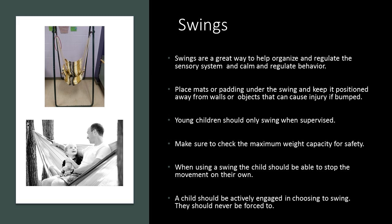Some people forget too to check the maximum weight capacity because they might buy a swing for a child that's 5 or 6 who's still using it at 12 or 13, and maybe they're 75 pounds heavier, and that's not the capacity for the swing, and that could be a safety issue. A child should always be able to stop the movement on their own, and they should never be coerced into engaging in an activity on a swing if they're really resistant to it.